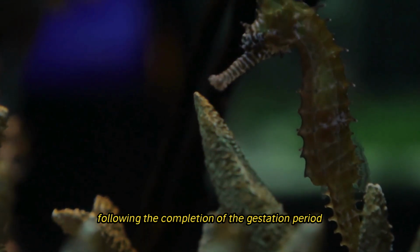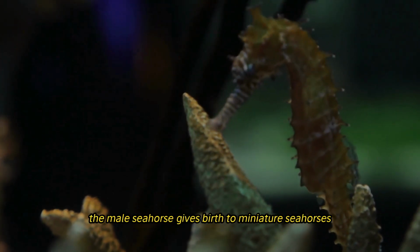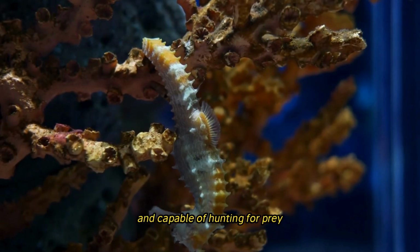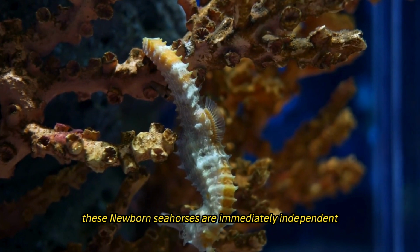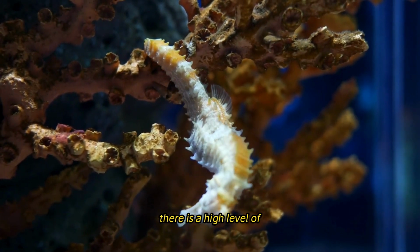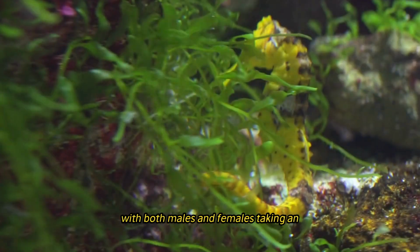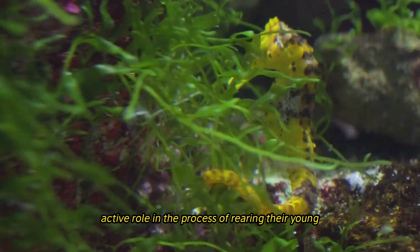Following the completion of the gestation period, the male seahorse gives birth to miniature seahorses that are completely grown and capable of hunting for prey. These newborn seahorses are immediately independent. There is a high level of parental care displayed by seahorses, with both males and females taking an active role in the process of rearing their young.